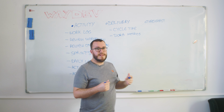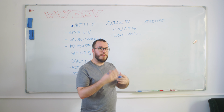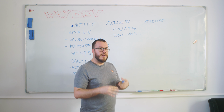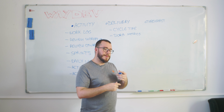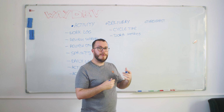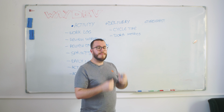DORA metrics is a set of metrics which has been developed by a team at Google, and they are designed to help you measure software delivery performance. There are 4 metrics. The first one is deployment frequency, which means how often do teams deploy changes. Then there's the change failure rate. Change failure rate helps you understand how often do deployments break or they get canceled.